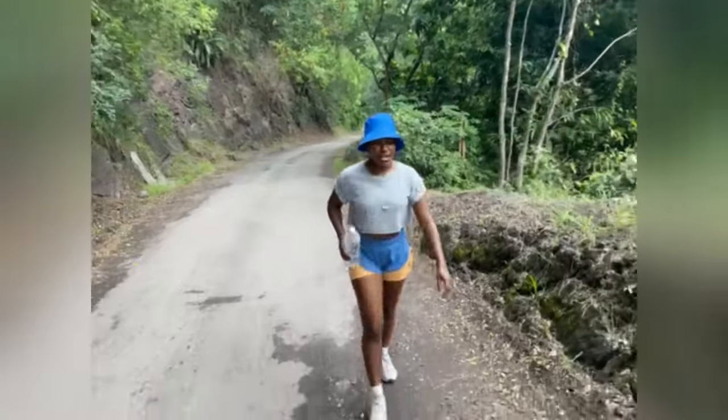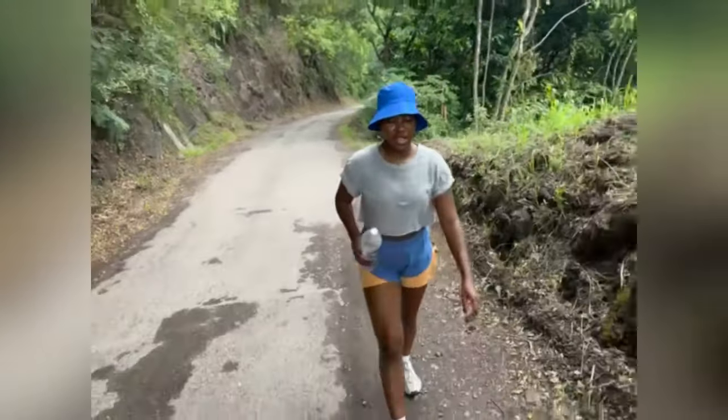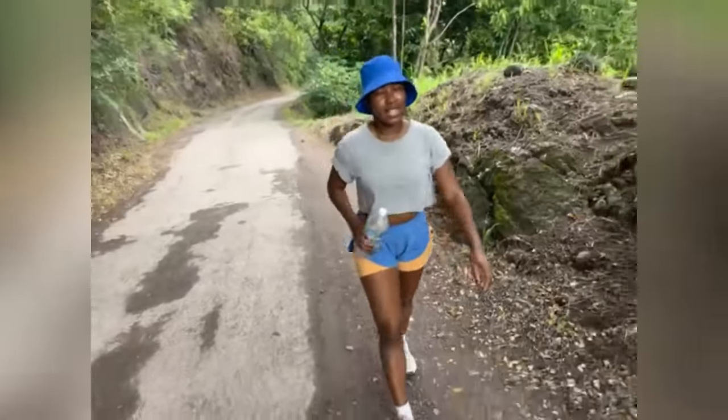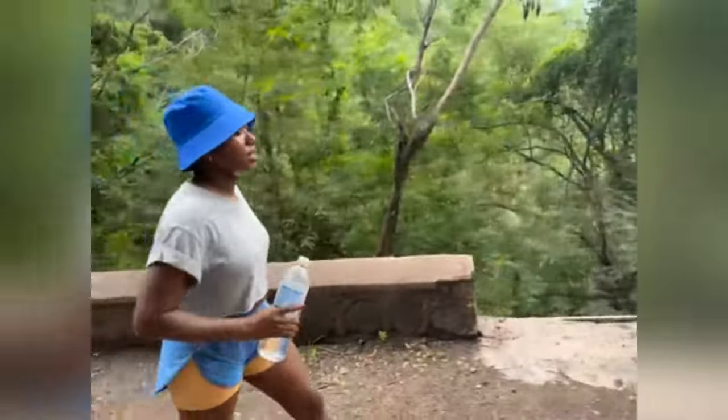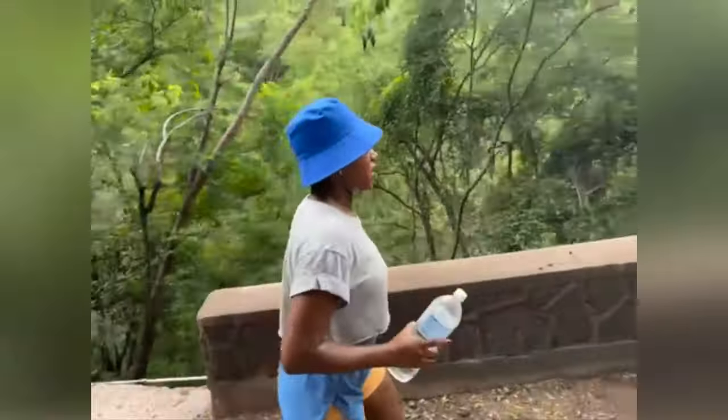Day five, and we're doing Jack's Hill again for the second time, trying to beat the first target of 1 hour, see how it goes, but keeping up the momentum, secretly dying, but we're going to keep going till we get to the top of the hill.